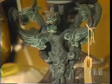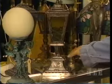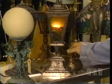And it's a nice dragon lamp there. And oh, here, yeah, all bronze. This is a beautiful piece. That's a reverse painting on glass, mantle lamp. So when you light it up, you'll see the scene.